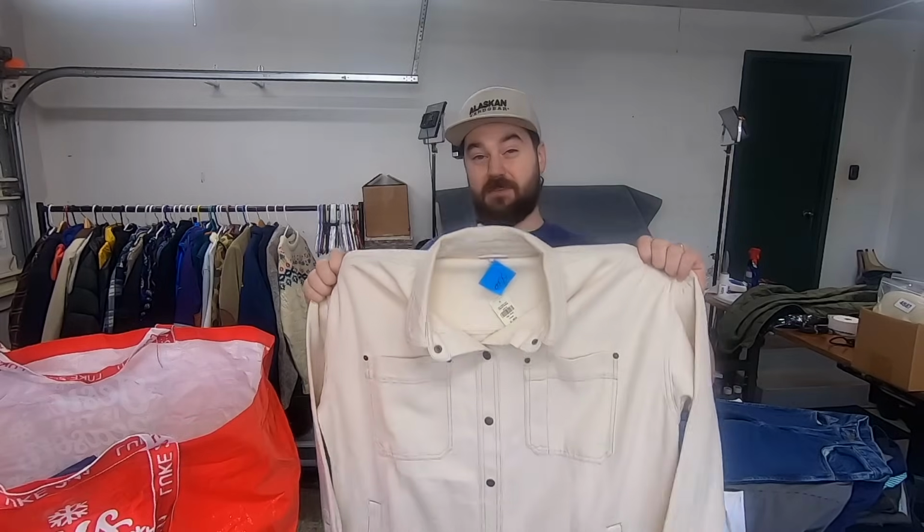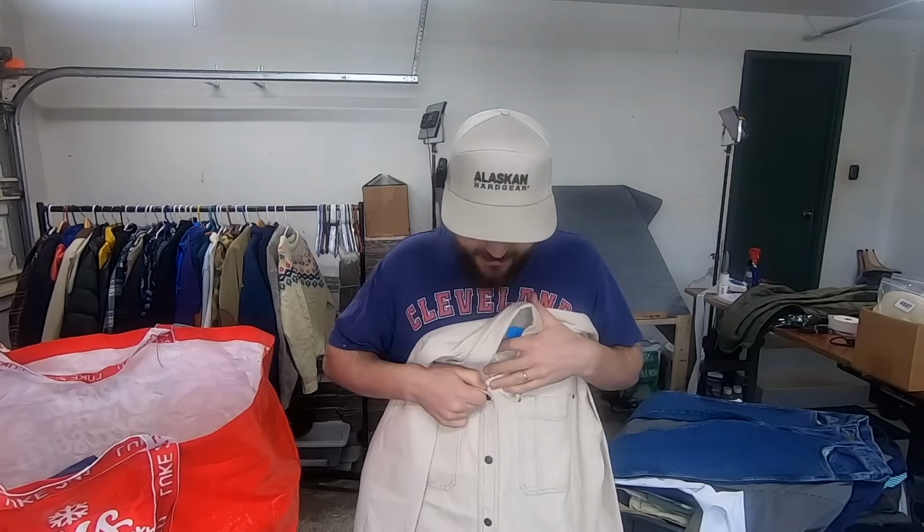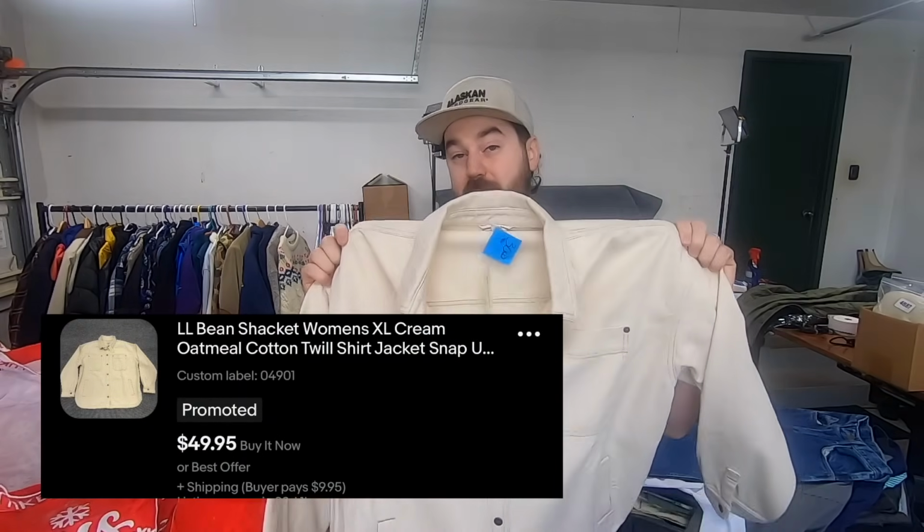I paid $12 for this new with tags LL Bean shacket. If this was men's, I would totally be keeping this 100%, but it is women's. It has the nice snap buttons, and the retail price on this is $100. I would guess this will sell for about $50.